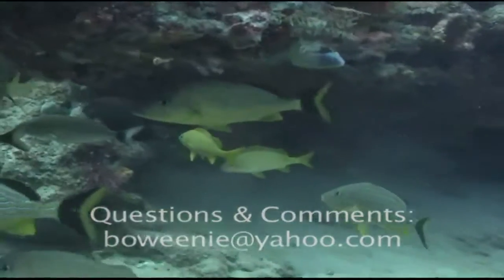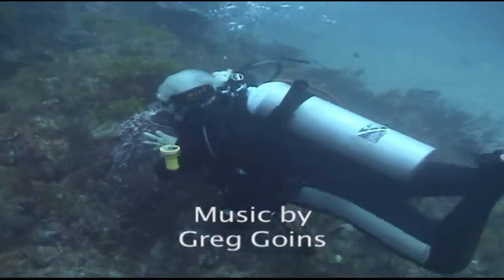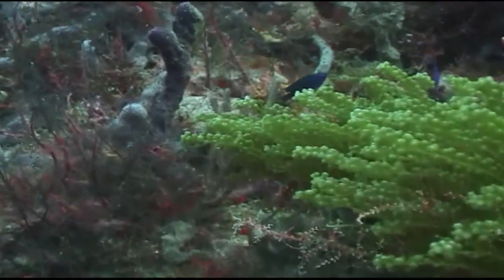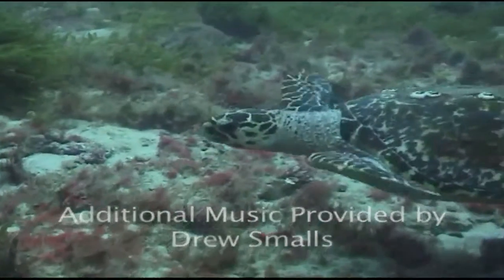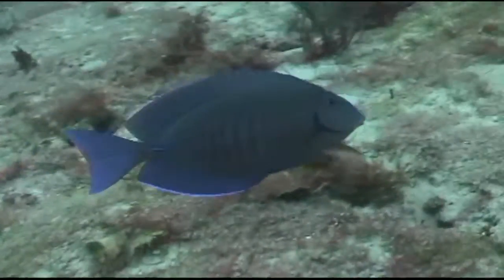These little swim-throughs and crevices on the bottom of the reef you want to pay particular attention to, because that's where the moray eels hide out. And this was a type of seagrass which I'd never seen before. You never get tired of exploring this reef. I bet I've been on it probably 80 or 90 times.